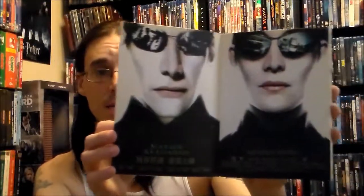I'm not even going to read the description on this because it's so weird, but it does say the terror of Crystal Lake is back. So they just, it's weird. So, The Matrix. And the next one is The Matrix Reloaded. Same kind of box art situation on the inside. It's actually better, I like this box art better.